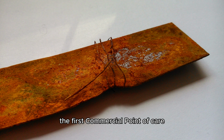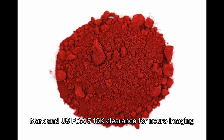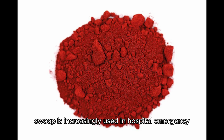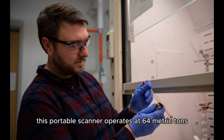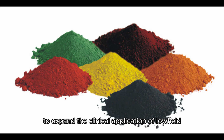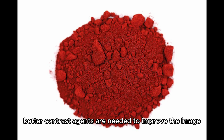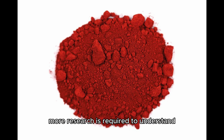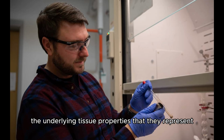The first commercial point-of-care low-field MRI scanner is Hyperfine's Swoop Portable MR Imaging System, which has CE mark and US FDA 510(k) clearance for neuroimaging. Swoop is increasingly used in hospital emergency departments to image patients with severe head trauma or suspected of having a stroke. This portable scanner operates at 64 millitesla, at least 20 times lower than the magnetic field in conventional MRI scanners. To expand the clinical application of low-field MRI scanners, however, better contrast agents are needed to improve the image quality. In addition, more research is required to understand the relationship between low-field images and the underlying tissue properties that they represent.